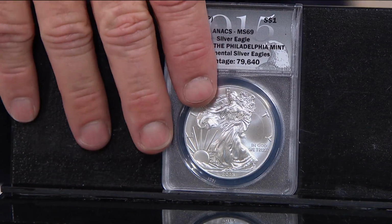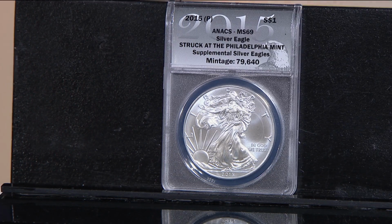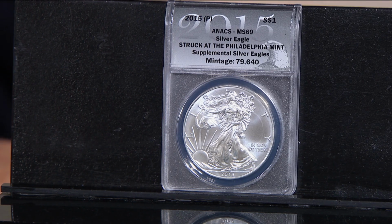So these are certified Philadelphia. They're one of those 79,000 coins. Like I said, I know for a fact that at least half of those coins have been lost to collectors forever because we opened them. They came off our Philadelphia Mint pallet. We didn't know at the time that they were made because the government was not telling us.